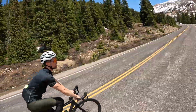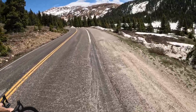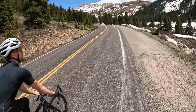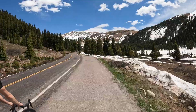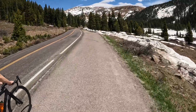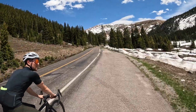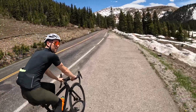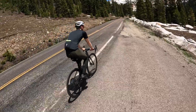Summit is right up there. You can kind of see where the bald part of the mountain and the tree part of the mountain intersect up there. So this part, the bald, is kind of the last little, like, empty the tank, recite your mantra, go to your pain cave, hang out there for a while, and then you're there.